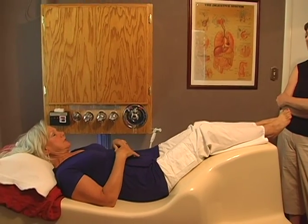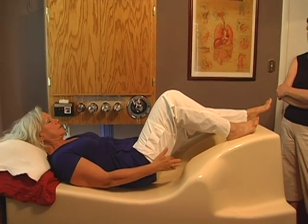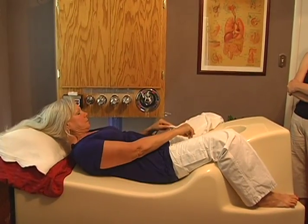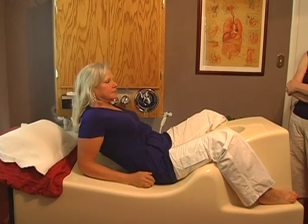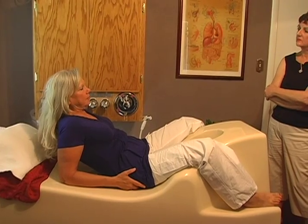Okay? Now, to get off the unit, we simply rinse you off. You put your heels back here again and push away from the unit. The tube will come out. You scooch up, put your feet off to the side, grab your rinsing sprayer, rinse off, sit up. You're completely covered with a gown at all times. You just sit here and wait for more material to come out.